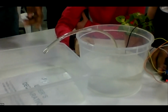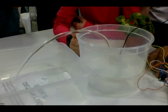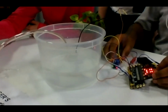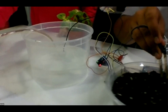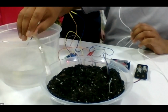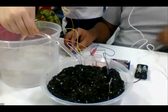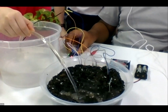Yeah, there's some water that came out. Ah, there you go. Nice. Can you all see the water? Yeah. Great. Careful. Pull it back in. All right. Okay, cool. So we can use the moisture sensor and put it into the soil. Now we put this into here. Okay. Oh, great. And then it will automatically stop.